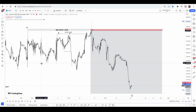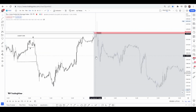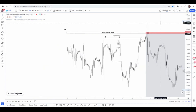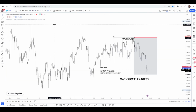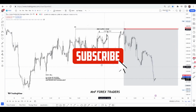But if you wait, once you wait for the reaction, you wait for the market to give you reasons to actually enter that particular trade. You can clearly see that the market dropped and then it pulled back into that area, which would have been your opportunity to actually jump into this particular trade, and this time around you'd have been in profit of 1,200. And mind you, this is US30. You'd have made a lot of money, and guess what?